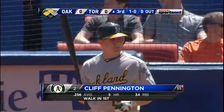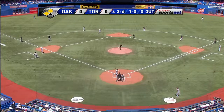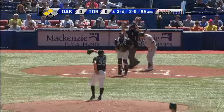Infield is playing back. They're not in a position where they could try to save one run. If they'd come in, they're liable to give up two. Anything hit on the ground. 2-0. Aaron Sevilla will go out to the mound.